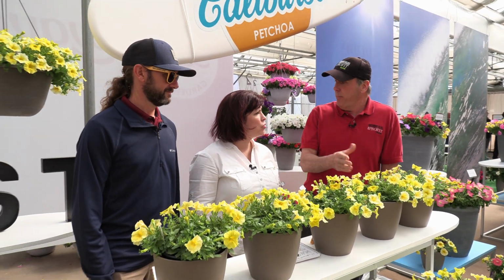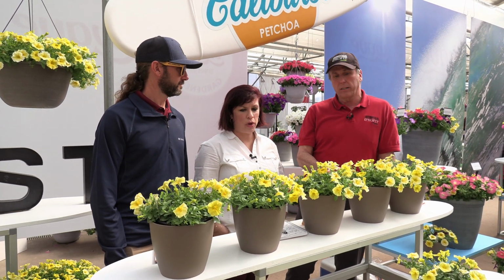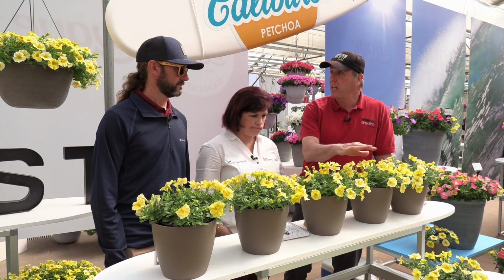Now, there's a few things it won't do, though. You don't want to put it out in the ground, necessarily. Correct. So it's not like a pro landscape product. Right, but it's containers. But as far as combos and mixes, it should be amazing. That's right.